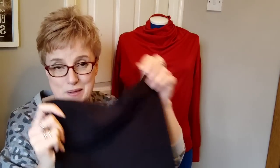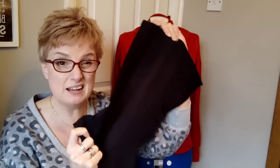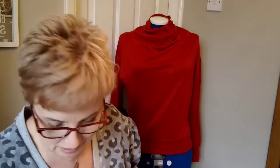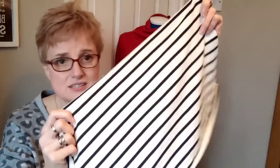So I just picked up, I think there's 25 centimetres here of ribbing. And as you know, I'm quite a recent convert to the world of ribbing, which is exciting. So I just picked up enough to do a neckline and maybe some cuffs, although on the plan I've got, you don't need cuffs particularly. I got 1.5 metres of this one, so a little post-it note there telling me how much I've got of this glorious French terry. This is just so lovely.